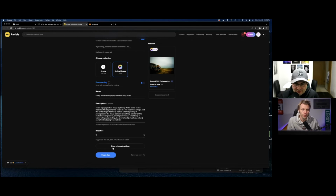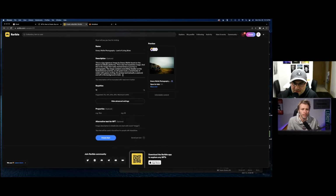Yeah, you're right. Show advanced settings. What does it say? It's so small on my screen and my screen's so far away. I'm just going to copy and paste the description in there. This is probably not how you're supposed to do it. It just wants alternative text, so it's text that'll be used in voiceover, making it more accessible.